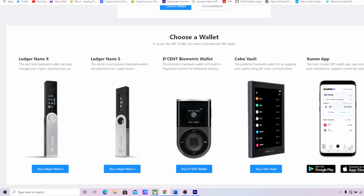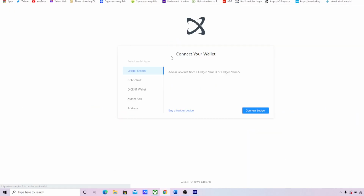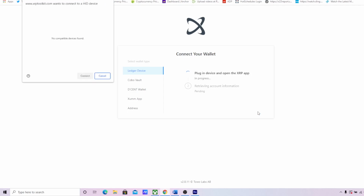All right, and then here is the Zum wallet on Google Play or the Apple App Store. Then what you want to do here is connect wallet, okay? And then get your device plugged in and everything ready to go. Then connect your wallet, okay, because you're going to need it. And I'm not going to actually do it live. What I'm going to do is just get to a certain point where you can actually see what's going on. So we're going to cancel that.